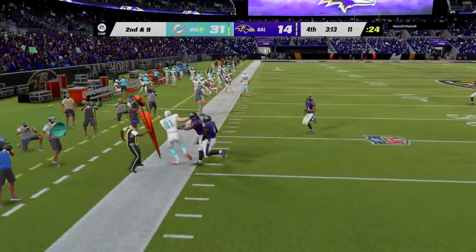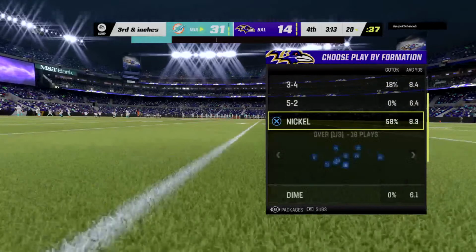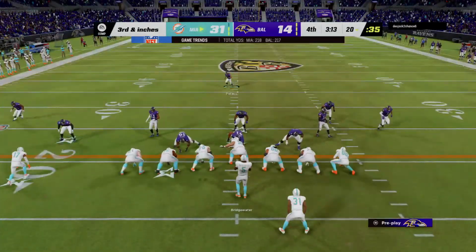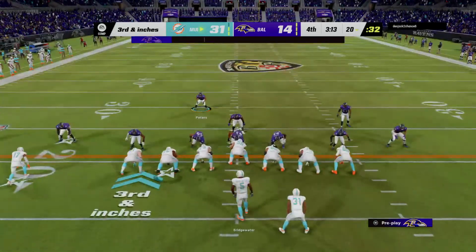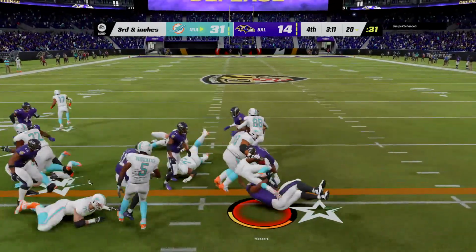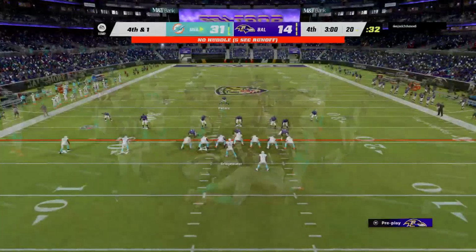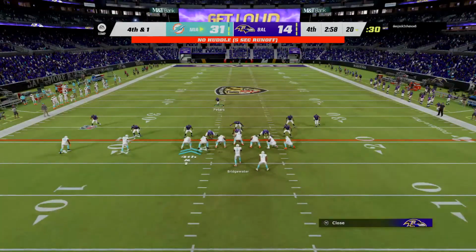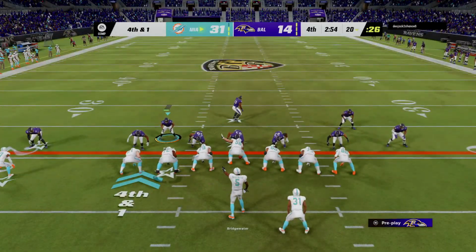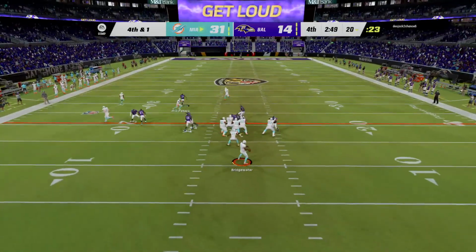Now left side, a completion to his tight end, and he'll be out of bounds right around the 20. 9 yards, and that leaves him just short, so it'll be 3rd and less than a yard. They'll try and run here with Mostert. He is going nowhere as he is enveloped behind the line. Bridgewater to throw for it on 4th.